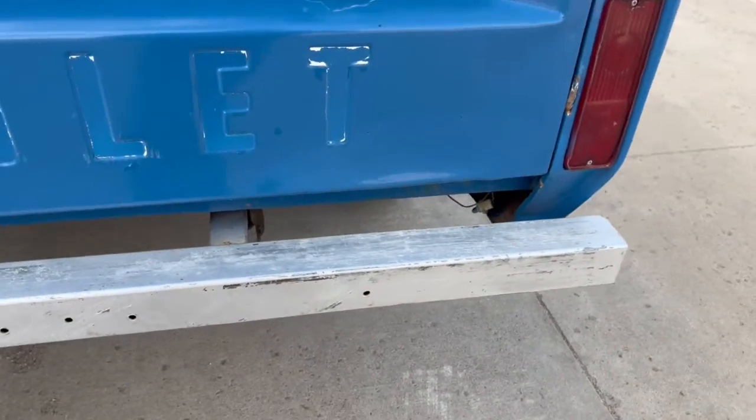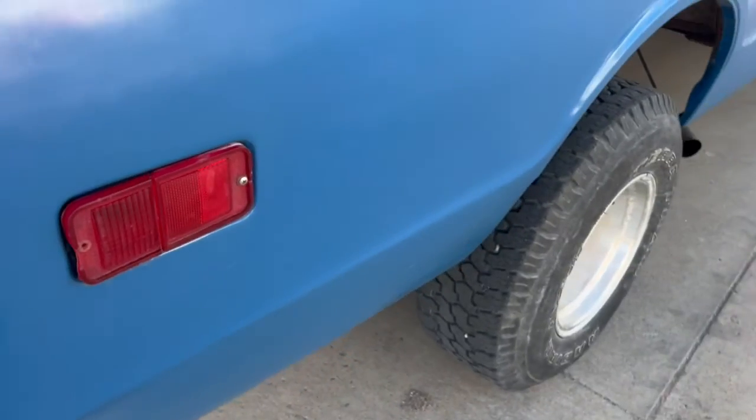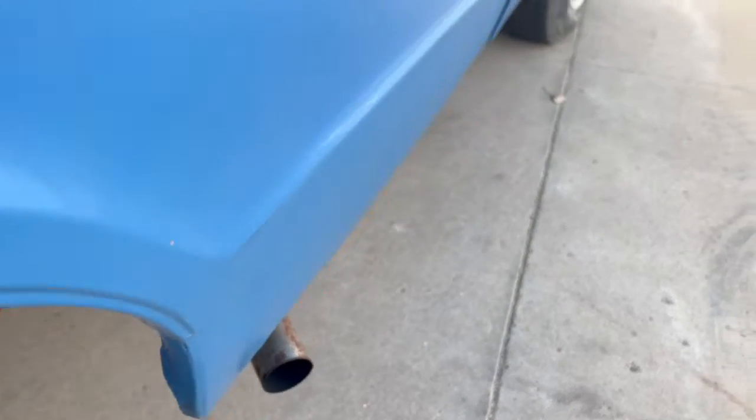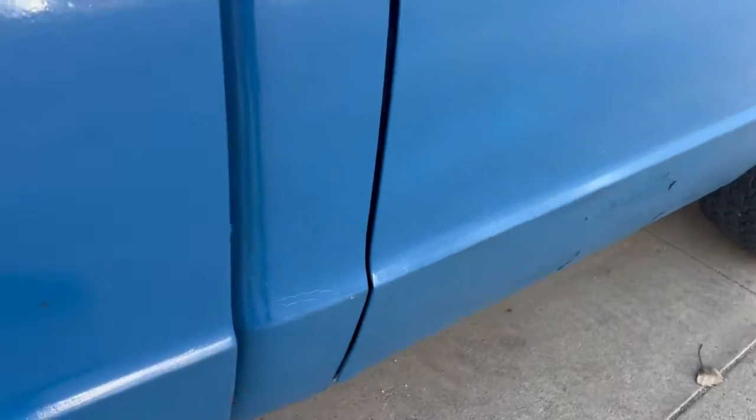Homemade bumper, chipped off there. Like I said, you can't see any shine, just so you know. I don't want you to think it's better than it is. Runs, drives good. So just a nice affordable truck.